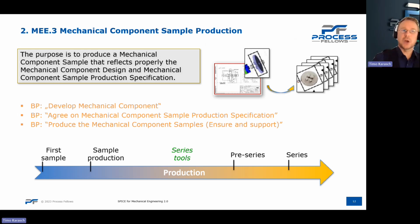Let's go down to the top, and this is where we look at MEE3, the mechanical component sample production. Look on the right side, you see again here, this is the input. We have a definition of the component itself, and we have, for example, a drawing with sizing, etc., with all the values for the component. And we talk about realization, so we might have a couple of samples here out of this process.